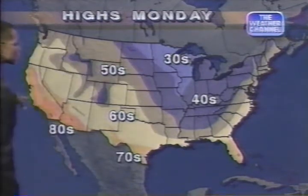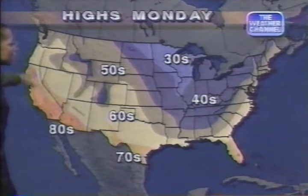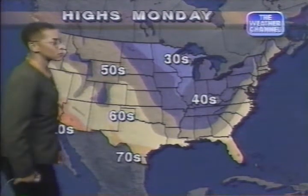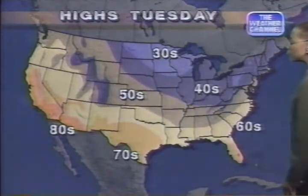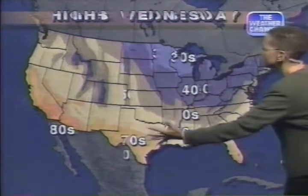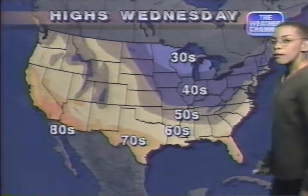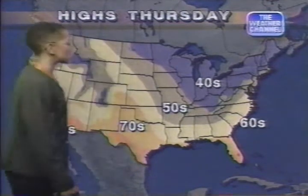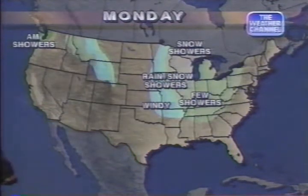But out here in the Southwest, notice how we still have lots of 80s in the Yucca Valley, all the way up towards San Bernardino, getting into Chico, California. Lots of very, very warm weather. We are looking at those 30s finally beginning to push back up towards the Canadian territory. We'll get a little bit more of a southerly flow, and that's going to allow the situation to modify a bit to the south. We'll see more 60s and 70s coming into play. We're going to notice that that cooler weather, even for the northeast, eventually modifies.